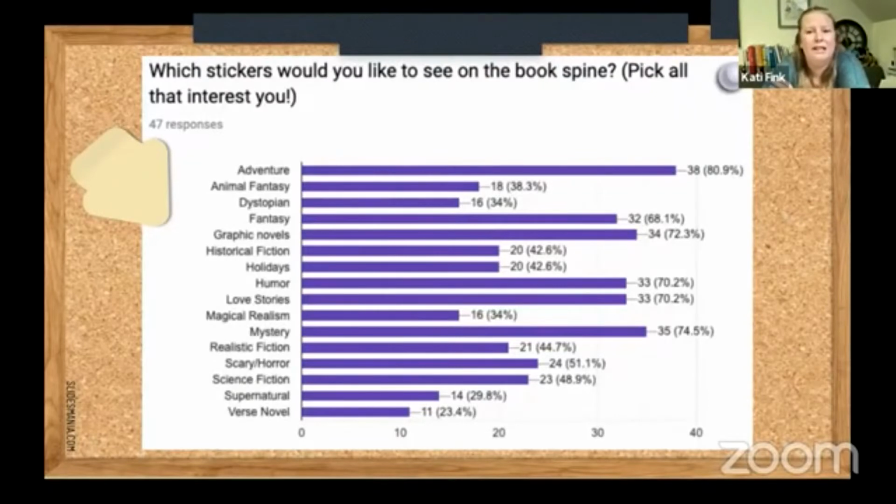I also asked them what stickers they would prefer to see on the spine of the book. So these were different genres. Some of them, maybe you wouldn't consider it a genre, but things that they had always asked me for, subjects that they were looking for. And they were able to choose as many as they would be interested in. As you can see, a lot of our students were looking for adventure books, which they deemed were different than dystopian books or even fantasy books.